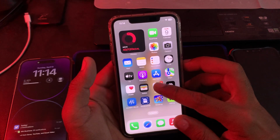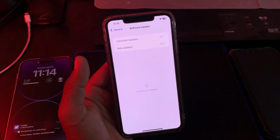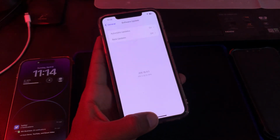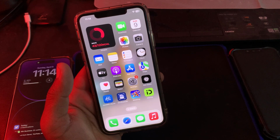So for this, go to settings, go to general, tap on software update and wait for it to check for an update. So guys, I have the latest version on my iPhone. Update your iPhone to the latest iOS version, and then after this the next solution is reset all settings.